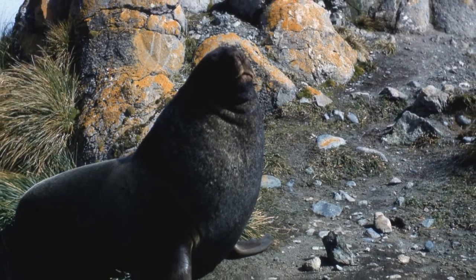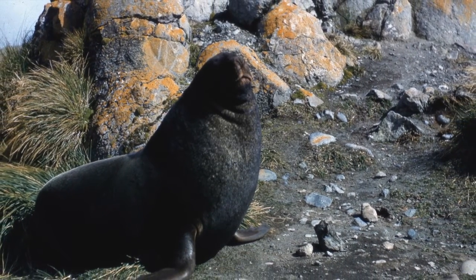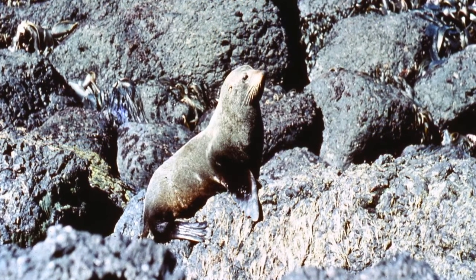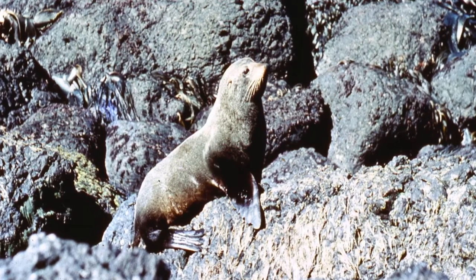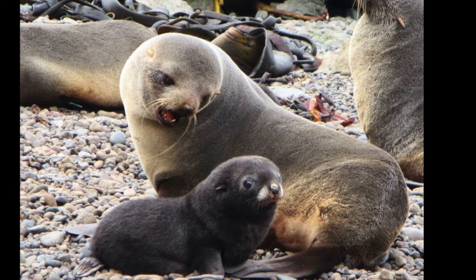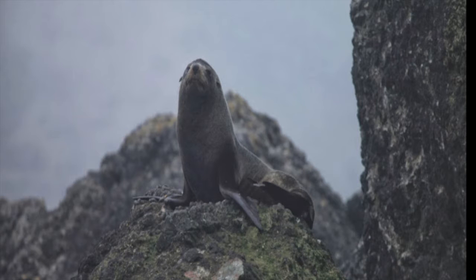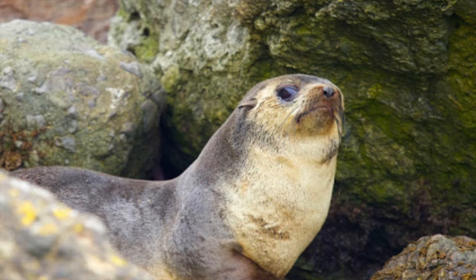We have the occasional visit of the sea lion, but there's only one or two ever turn up. But I believe there was a population of 200 to 400,000 fur seals on the island. They were virtually wiped out between 1810 and 1840 by the sealers for the valuable fur. By the time I left Macquarie Island, there would have been probably about 200 fur seals on the island and repopulating again.